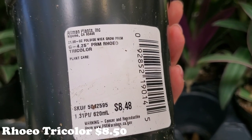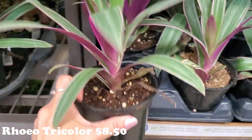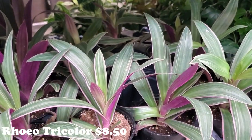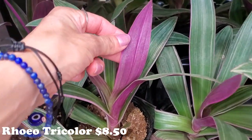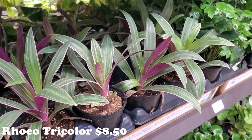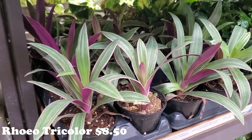Tricolor 850. I'm not sure what that is. I'm gonna have to Google it and see if it says something more online. Well, I'm sure it will, but I just have to figure out which one it is. But they're gorgeous, huh? That beautiful, super vibrant underside. Absolutely gorgeous. If I wasn't getting a Moon Valley, maybe I'd think about that.